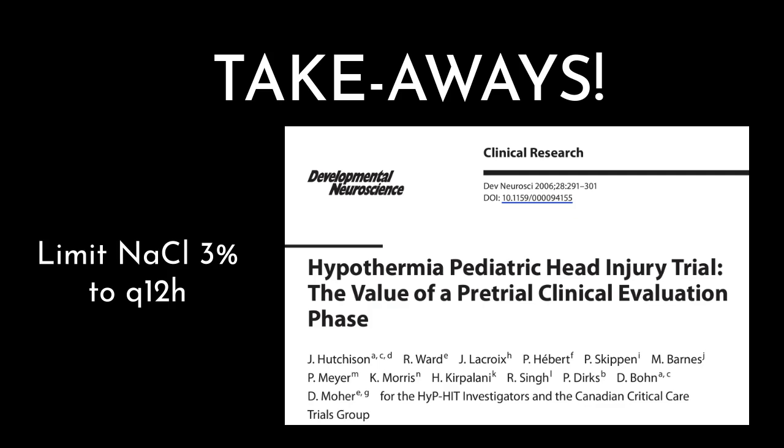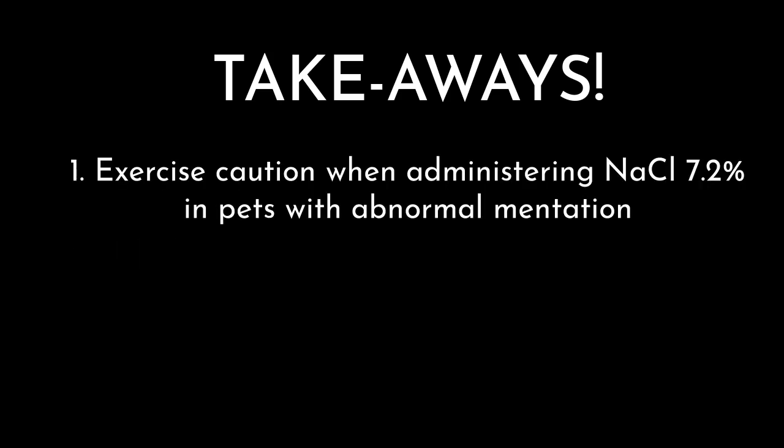All right, so now let's talk about the takeaways. Based on some pediatric protocols for treating traumatic brain injury in children, the administration of 3% hypertonic saline is typically limited to no more than once every 12 hours. These protocols are conservative in both the dosing and concentration of hypertonic saline. In veterinary medicine, it may be prudent to apply a similar cautious approach when using 7.2% hypertonic saline especially.